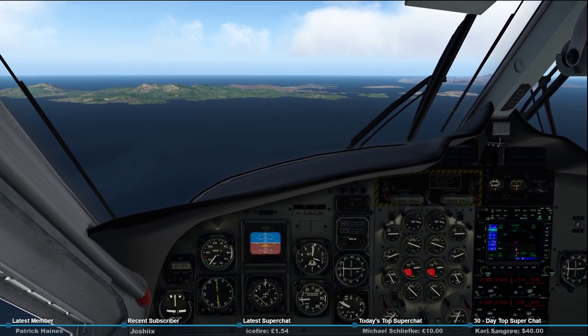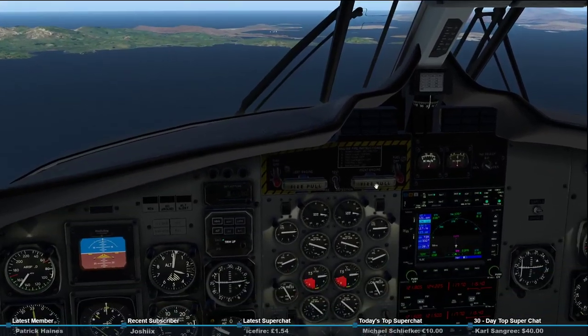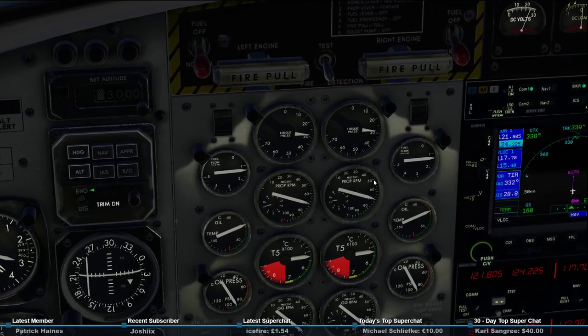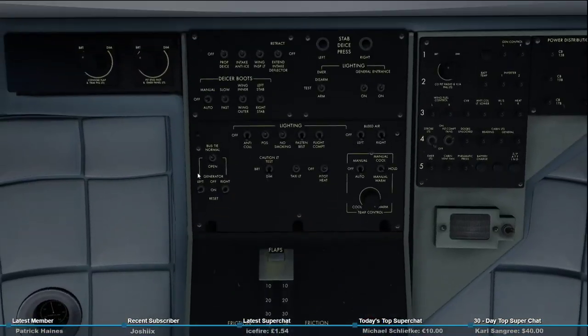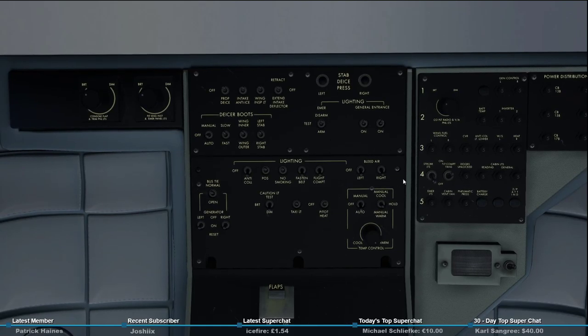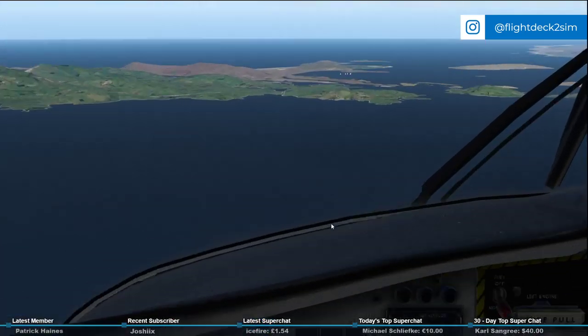Yeah, once you've got this aircraft set up, though, it's pretty easy to fly. I mean, I'm not properly monitoring any of this. I don't exactly know what power settings I want for the cruise, RPMs for approach and takeoff, not sure about, and the cruise as well.